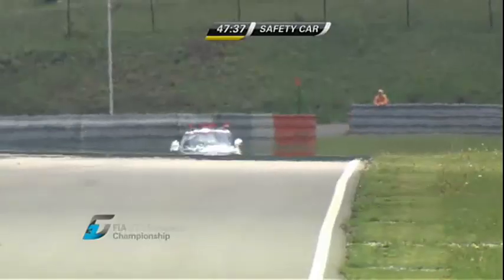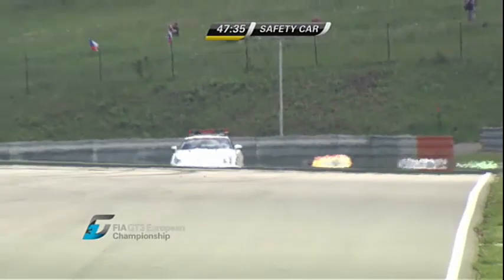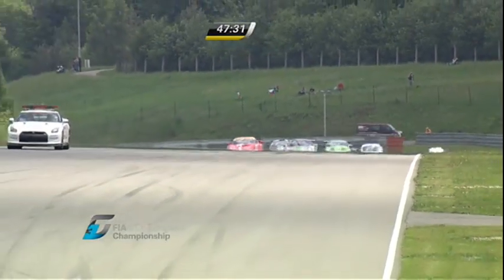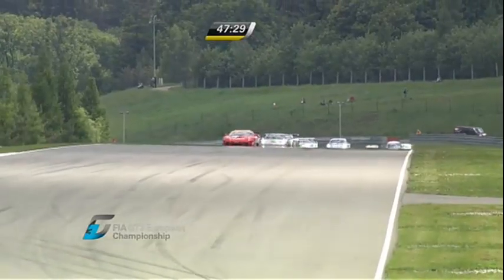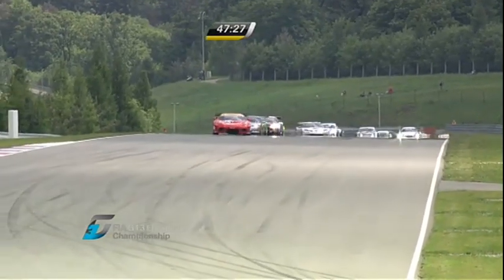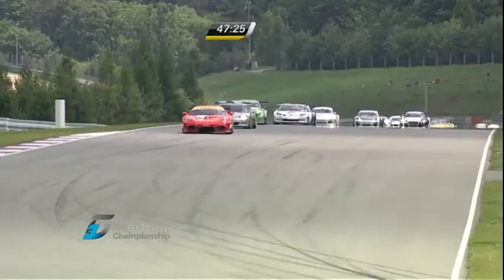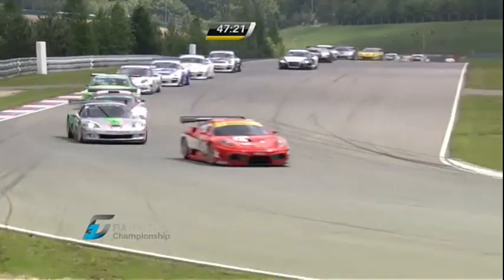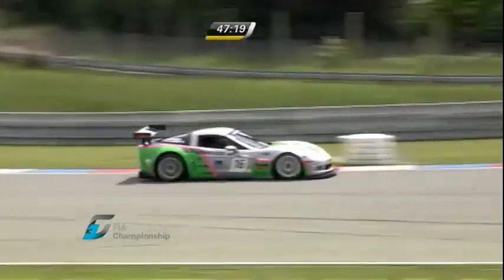So they watch on from the pit wall as the lights go out on the safety car, and he'll peel off. And now Phil just grouping. You can't overtake until you get to the start-finish line. You've got to hold position, so some weaving up that straight to get the heat into the tyres.